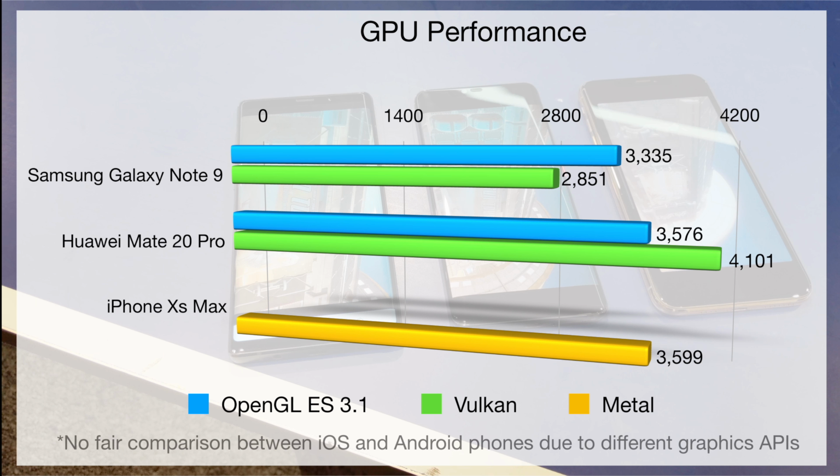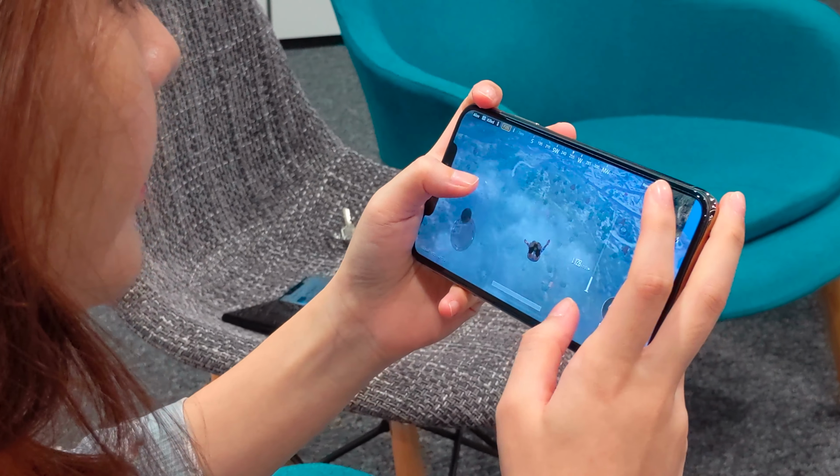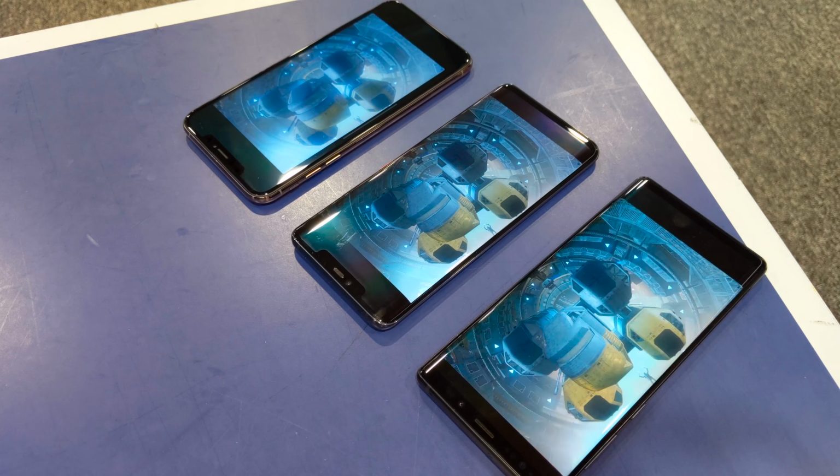Once again, the iPhone tops the charts in terms of GPU performance. However, it runs the proprietary Metal API instead of OpenGL and Vulkan seen on most other devices. In real life, these top-tier devices perform flawlessly without any dropped frames or stuttering, even in the most demanding games.